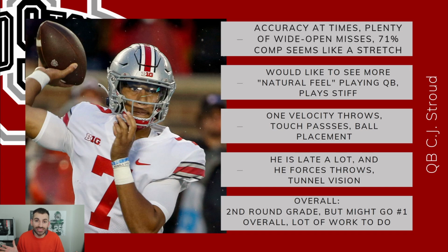Overall, CJ Stroud is a really good prospect, but I'm nowhere near as high on him as some others. He has a lot of things to clean up, mainly the accuracy, ball placement and the tunnel vision. Those things are concerning to me. I'm biting my nails just thinking about it. That's why I have a second round grade on him, and why I'm not putting him in the top five at the moment. I'd still take him in the first round, but toward the back end. I'd actually take Malik Willis over CJ Stroud at the current moment, but he's very young, and we'll see what he grows into.